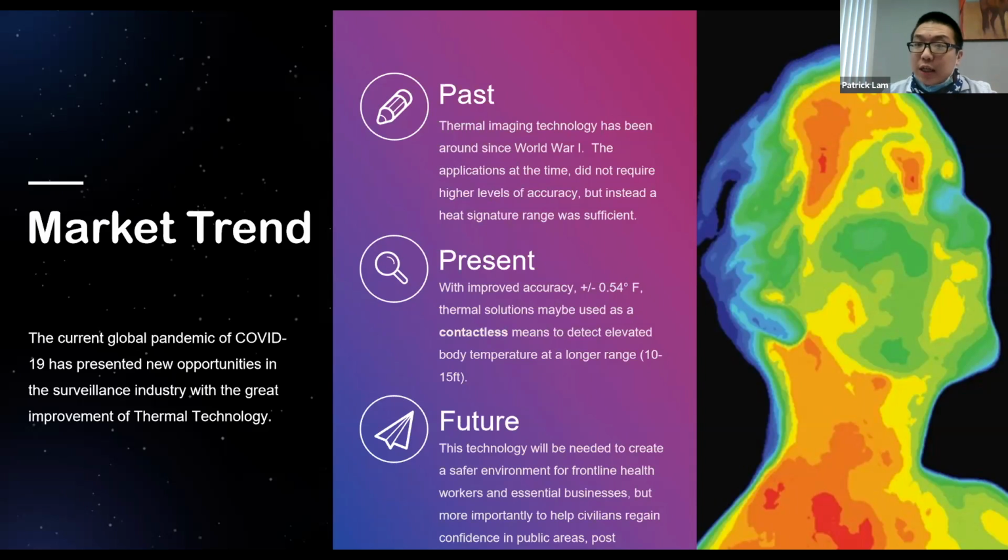Now, you can foresee that maybe in the future, this type of technology might even be incorporated to access control, where it might be a multiple factor authentication. Rather than just an ID card, rather than just a face scan, it might also incorporate a temperature check just to make sure that the candidate who's coming in is abiding by all of the access control policies and protocols.